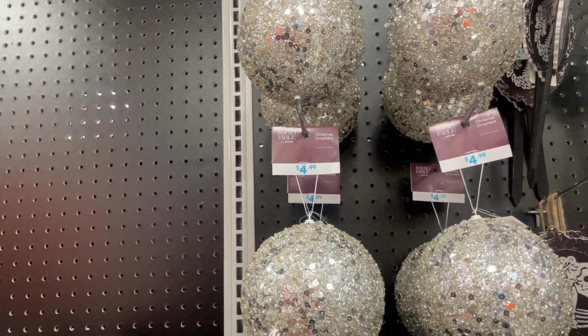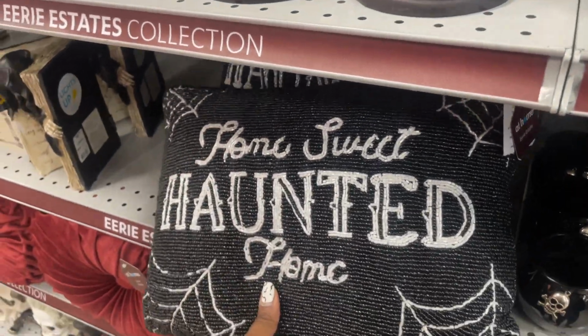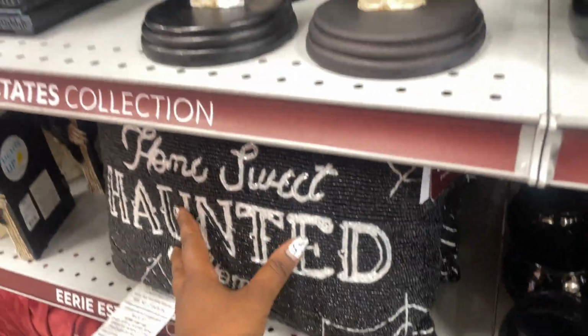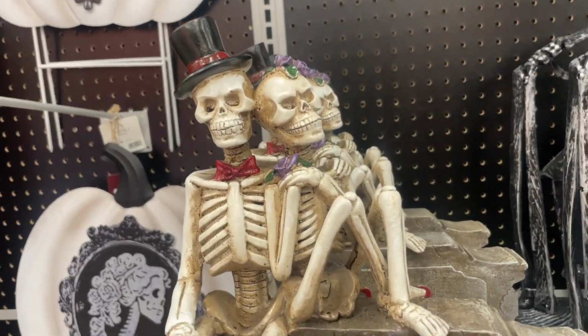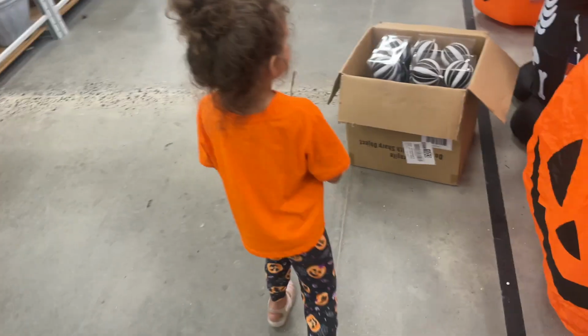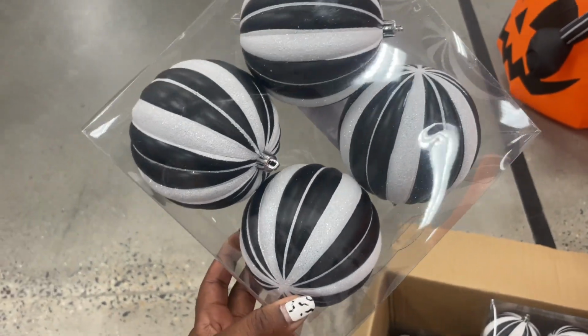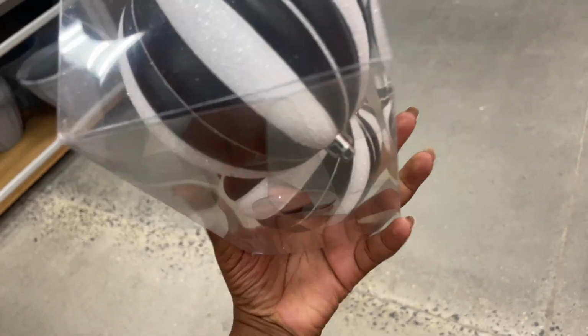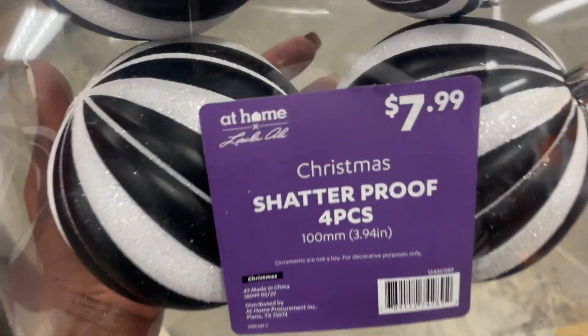Found Fable? Ooh, this is nice. Home Sweet Haunted Home, and it's beaded. Ooh. I didn't see this the last time. No, I'm doing my bedroom tree black and white. These would be perfect. So are these Christmas or, oh, they're Christmas. I thought they were Halloween, but they're Christmas.